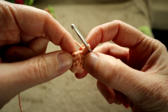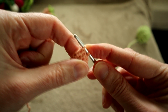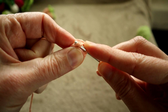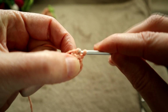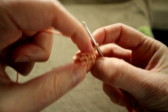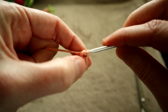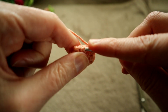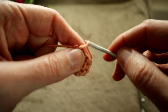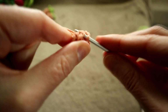We're going to single crochet 2 front loops together. So instead of going under both, we go under the front loop, bring the hook down, and then under the next front loop, yarn through, yarn over, pull through both loops to do a single crochet. And then you should have 3 stitches left, and we're going to do 1 single crochet in those last 3. So 1, 2, badly done. Then the last one, 3.